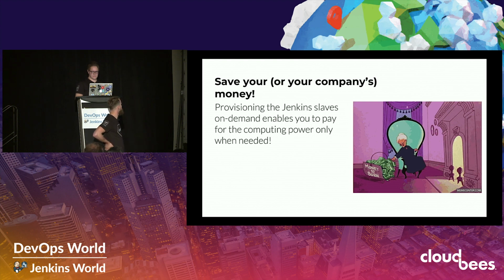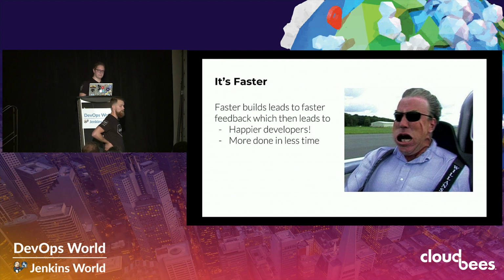So what else? It's faster. Why is it faster? Because you are utilizing your resources better. You're not sharing the agents with anybody. If you need an agent with this much CPU, this much memory, you will get it. And that's it. So you can actually create builders. If your builder needs a lot of memory, you can create a pod that has more memory.